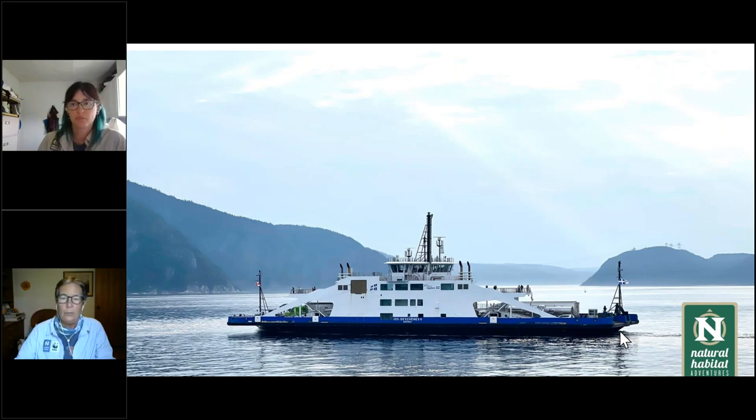The other thing that's kind of cool is that I mentioned that we're going to be going up the St. Lawrence River, and we will be approaching the Saguenay Fjord where it dumps into the St. Lawrence. And in order to get to Tadoussac, we have to cross the Saguenay Fjord to the other side. So we take this ferry. The ferry takes about 10 minutes to cross.